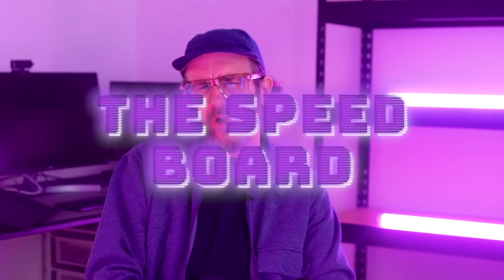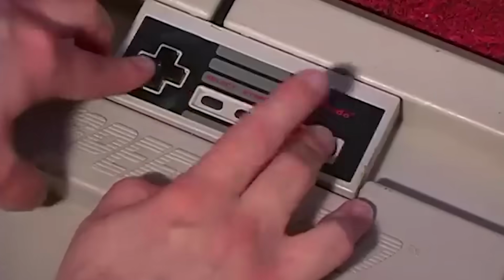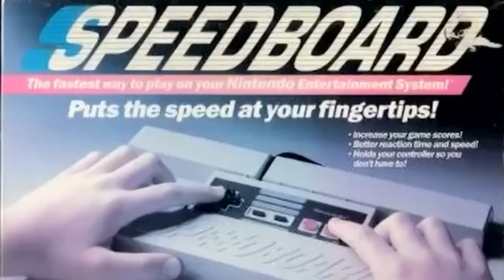Are your fingers too slow for Super Mario Brothers? Well, Playtime product had the answer, the Speedboard. You basically slam your controller into the plastic holder and just mash those buttons like a maniac. But hey, if you wanted to look like a competitive speedrunner before speedrunning was actually a thing, this was probably for you.